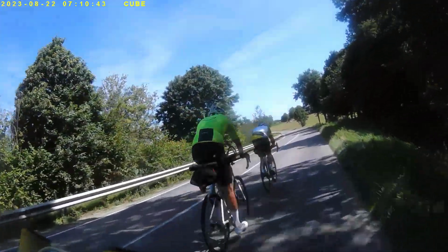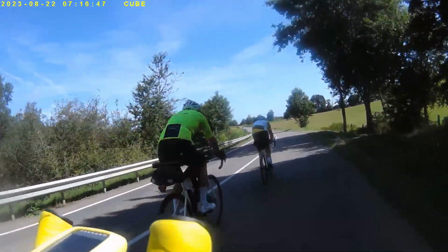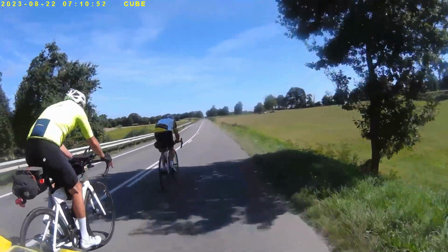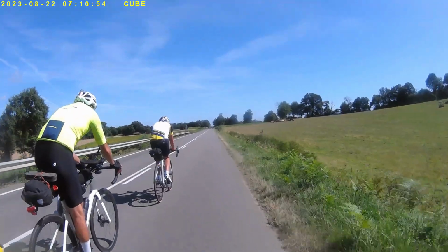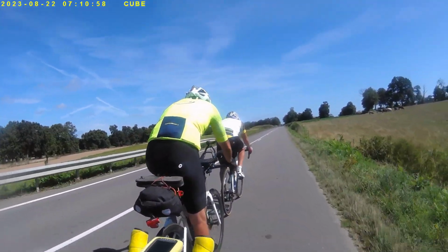I felt fresh. I tried to avoid using coffee and pills until I really needed it, and then yeah, after Loudéac is Fougères on the way back, meaning 300k to go or so.